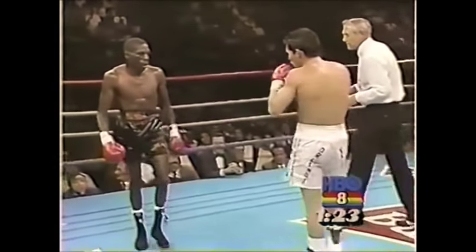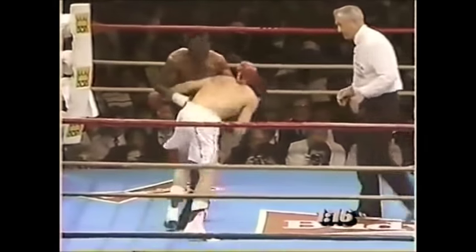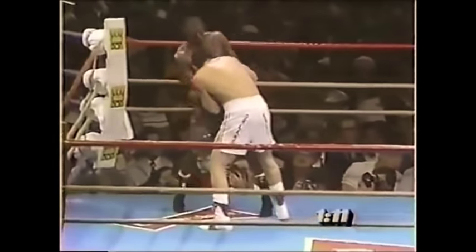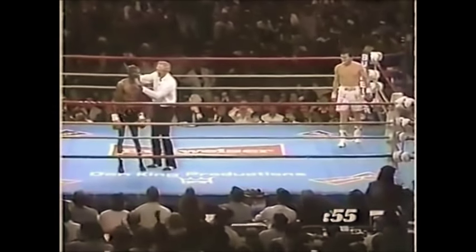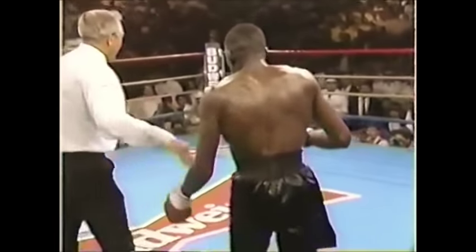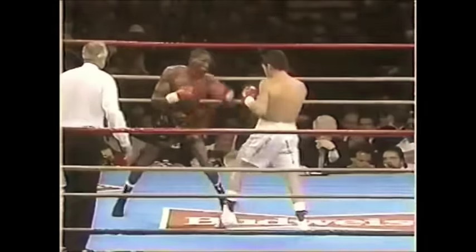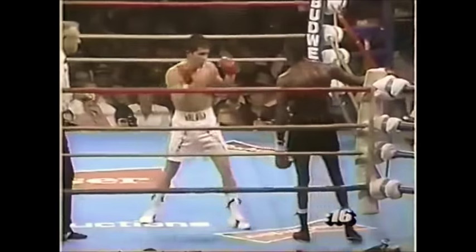This is predator versus predator. Good left hand by Mayweather. Chavez keeps coming. Timeout now, and the ring doctor will be called upon to look at Mayweather's left eye. Have to allow Mayweather to go on. He's fighting too well. Mutual fury. Great right cross by Mayweather. Chavez walked right through it.